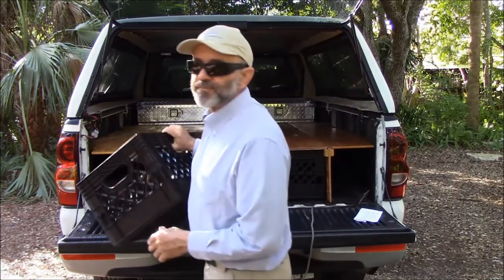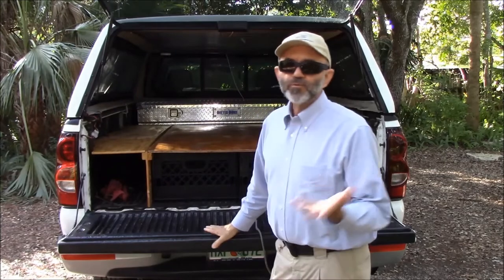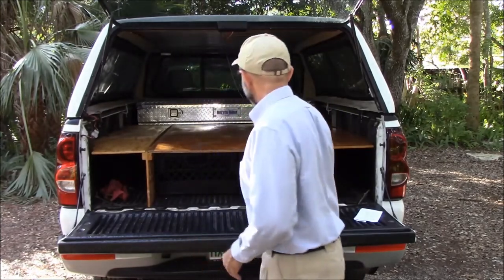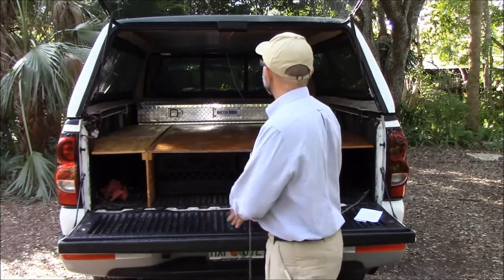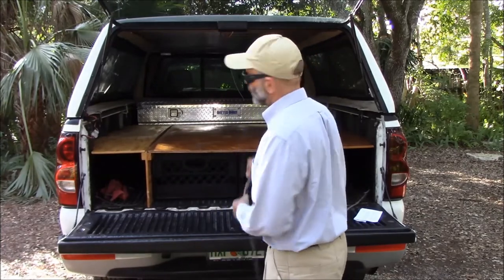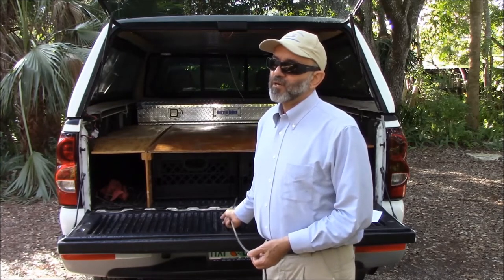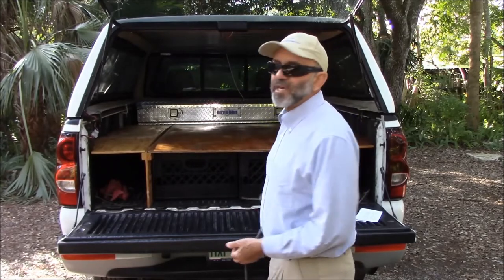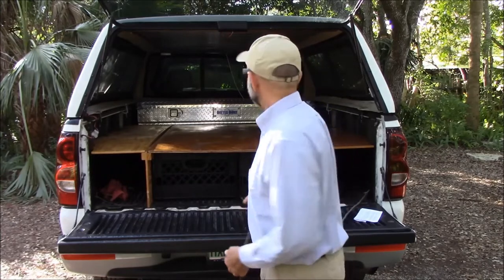So all of these could hold various clothing, food, gear, whatever I need. So I thought, oh, that's going to be great. But the truth is, it's just not a big enough space to sleep in. And even with the platform down on the bottom, and a fairly comfortable 3-inch foam mattress, I can sit up, but I can't stand up, and it's just tough getting around.